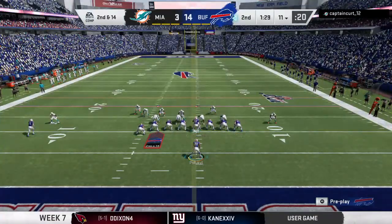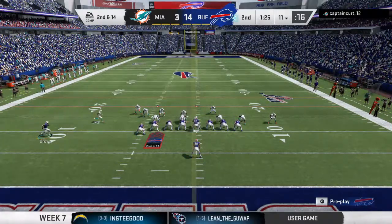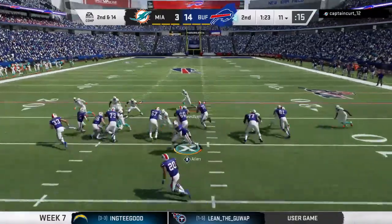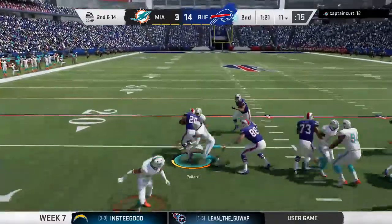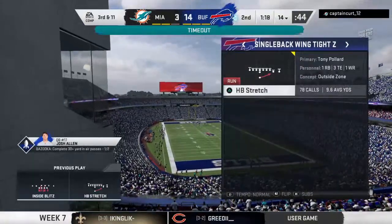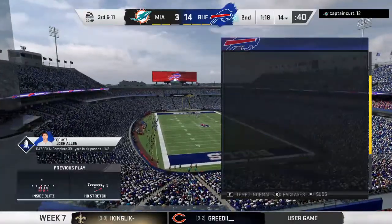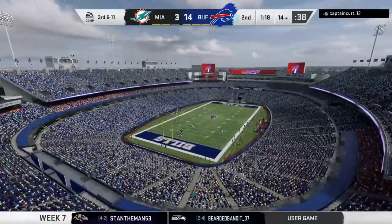Now Pollard. And he'll get this one up to about his 14. Now the Dolphins going to burn the first of their timeouts as they'll talk it over here before what will be an important 3rd down.